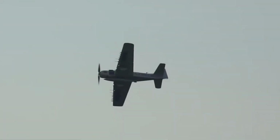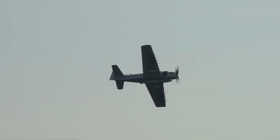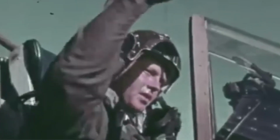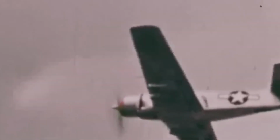The U.S. initially relied on the Douglas A-1 Sky Raider for close air support during the early stages of the war, but they quickly realized it wasn't ideal for the challenges of Vietnam. While the Sky Raider was undeniably powerful, its large size and slow speed made it an easy target for enemy fire. The plane also struggled to operate from the smaller, rough airstrips near the front lines.